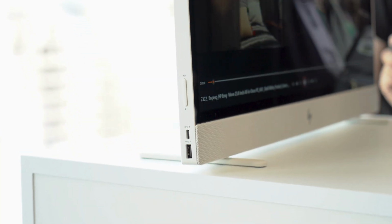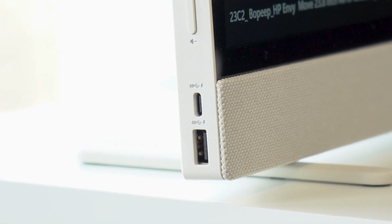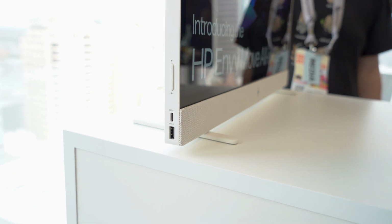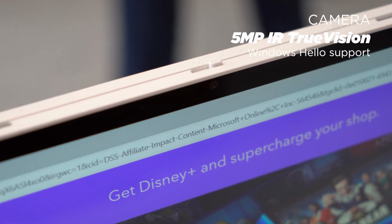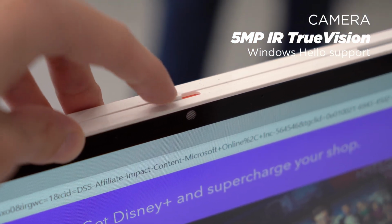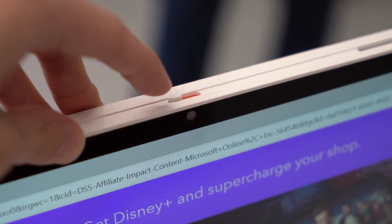For I/O, we get one USB Type-A, one USB Type-C, which doubles as a DisplayPort, with both USB ports capable of up to 10 gigabit per second signaling rates. We also get HDMI 1.4 here. It even features a 5-megapixel infrared camera with a privacy shutter, so yes, it even has Windows Hello support, which I guess should kinda be standard now, especially if you're forking out this much money.